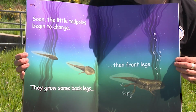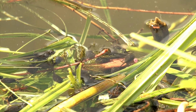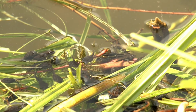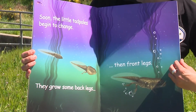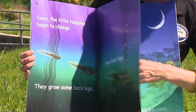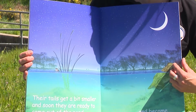Tadpoles will grow and grow, and then eventually they will start developing legs. First the hind legs, that's the back legs, and then at the end the front legs. And you can see the whole body is changing. The eyes get bigger, the mouth gets wider, and the whole body is changing. Slowly but surely, the tail is reabsorbed into the body.